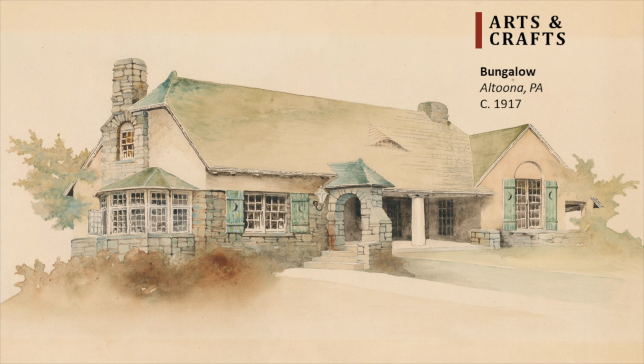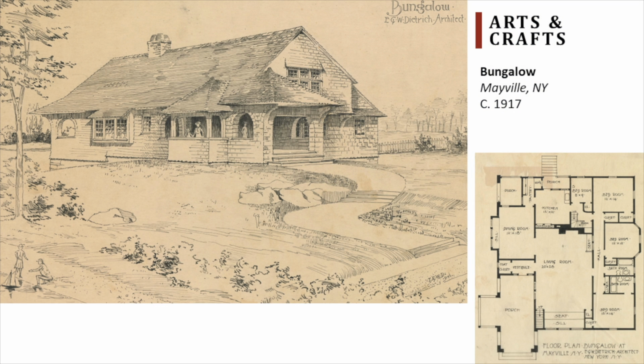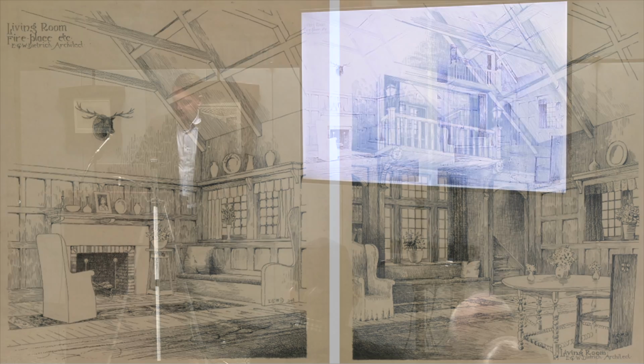So the watercolor for this one from 1917 really is charming in that it's more diminutive, and for the first time we're seeing really just a one-story form with a second story with that little eyebrow window. And here's another bungalow from 1917 in Mayville, New York. This is special because you see how dramatic the interior is. So even though it looks diminutive on the outside, there's some beautiful woodwork and spaces on the interior.